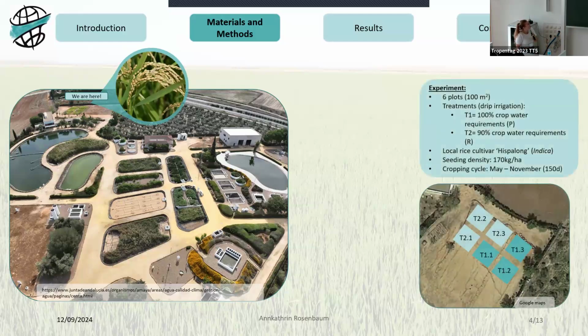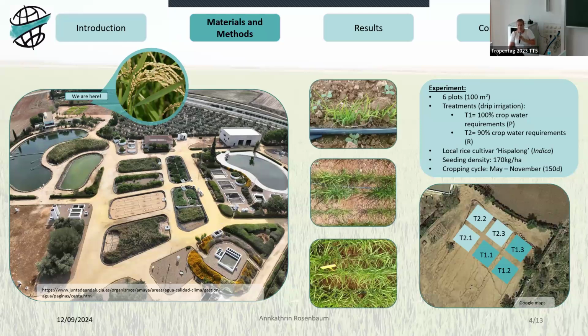We have 6 plots, each of them 100 square meters, and we had 2 treatments. We irrigated 3 plots at 100% of crop water requirements, and the other 3 at 90%. We seeded our fields with the local indica rice cultivar called Hispalón, which is of high agronomic importance down there. And we adjusted our cropping cycle to how they actually cultivate the rice in Sevilla. The rice is irrigated with drip irrigation, which you can see a little bit in the pictures. These are pictures from our plots from 2023.